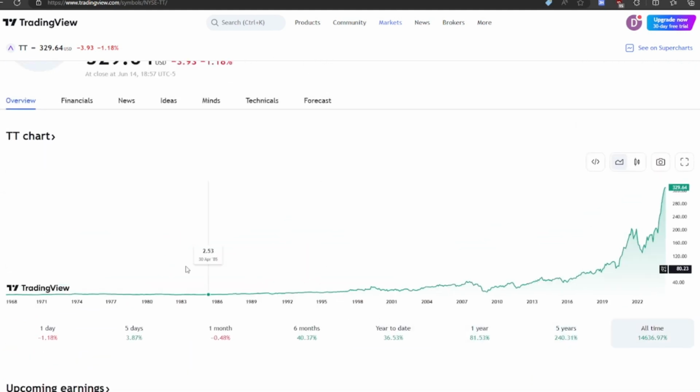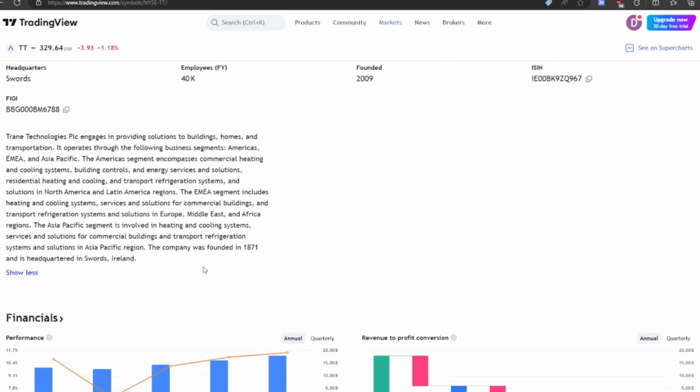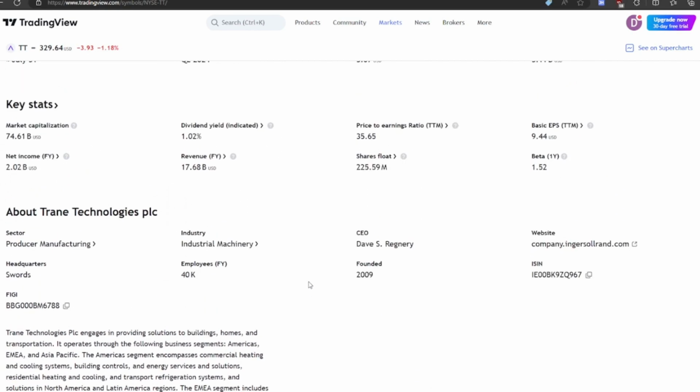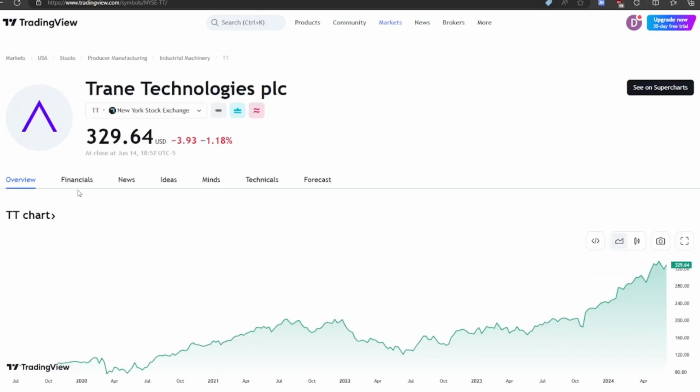Past 5 years, 240%. Their all-time chart looks pretty good. It can be quite cyclical at times, where it drops pretty considerably. But for the most part, it's just straight up and to the right. Yeah, they're up 240%, but in terms of their financials, their net income has only increased by about 50%. So there's definitely a lot of multiple expansion going on here, and that might indicate that the company is overpriced at the moment. Their price to earnings ratio is also quite high at 35, and they are a $74 billion company, so quite large at this point.